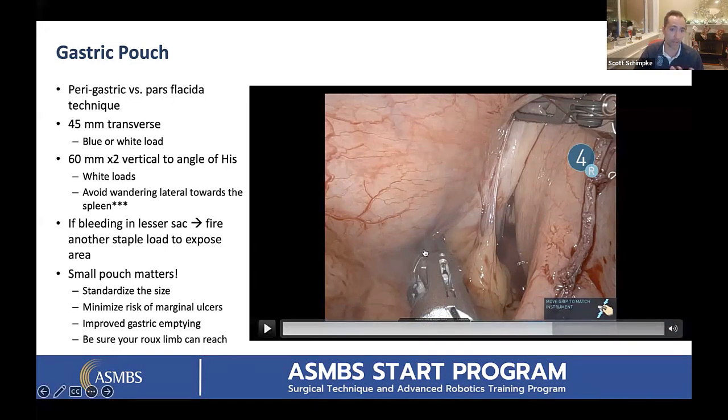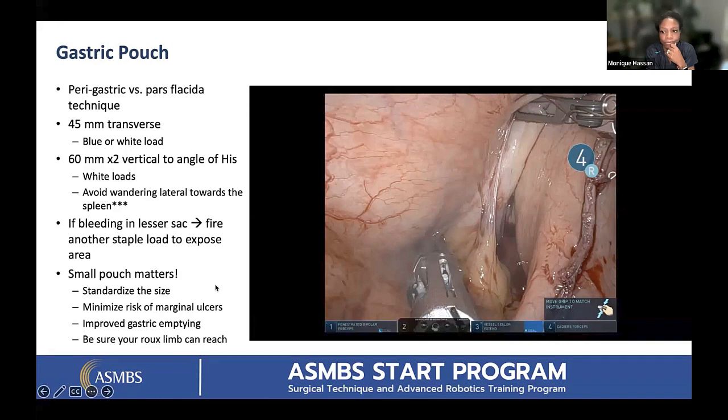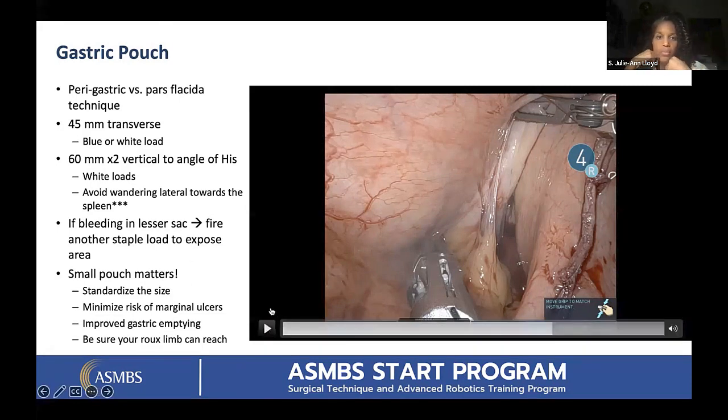And if you have a hiatal hernia, it's another way when you do the angle of His dissection, you can see whether there's a posterior hernia there as well. So Monique had mentioned when she does the pars technique, she usually uses a vessel sealer to take the vessel. And I do the same. But for you guys, what do you do? Are you stapling or using a vessel sealer to take it down or some other method?